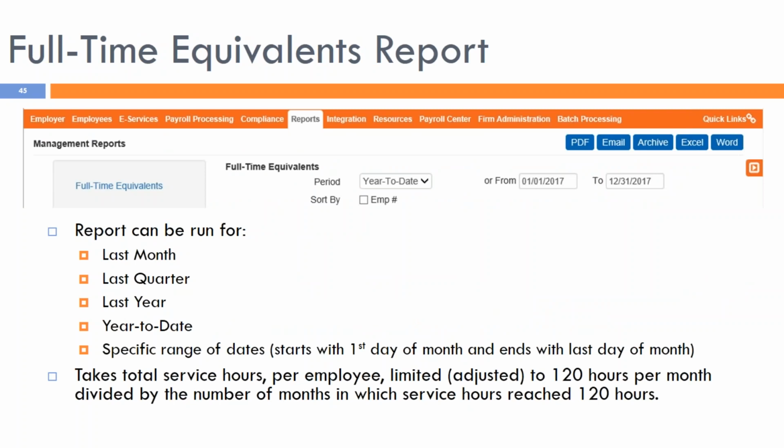Let's talk about full-time equivalents. Payroll Relief offers a full-time equivalence report under management reports. The report can be run for last month, last quarter, last year, year to date, or a specific range of dates. When you select a specific range of dates, it will start with the first day of that month and end with the last day of the month you set it to. It takes the total service hours per employee, limited or adjusted to 120 hours per month, divided by the number of months in which the service hours reached 120.